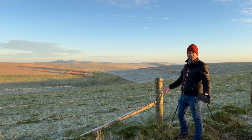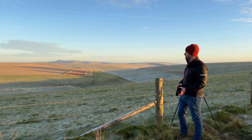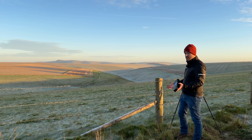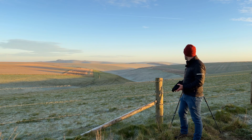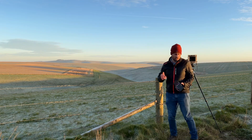But unfortunately, like a lot of you guys out there, I do work full time as well, so I've got to sort of get out, get some shots in, and then get back to my desk to work, unfortunately. But yeah, when it's like this and you just see this landscape, it's just beautiful. Definitely going to be back here a few more times.